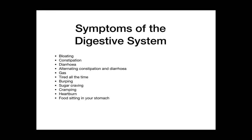Alternating constipation and diarrhea is a sign that there's something wrong with the digestive system. If you're suffering from gas, whether it's silent and violent or loud and proud, these can mean different things, but suffering from gas all the time is a sign that your digestive system is not happy with you.